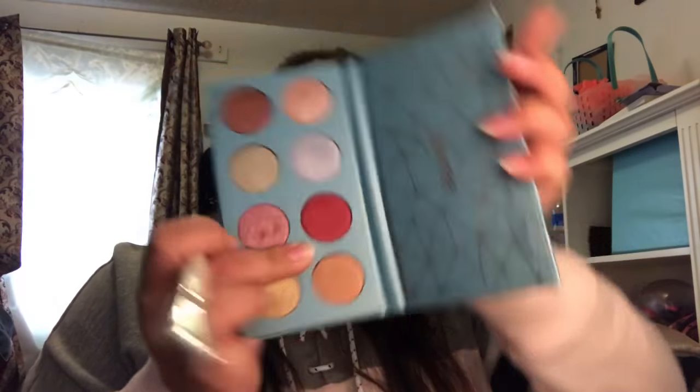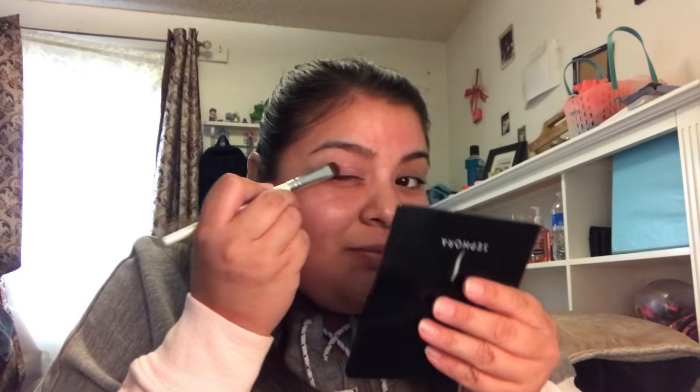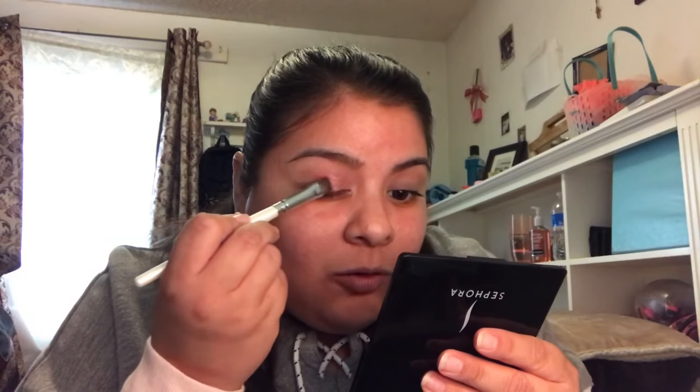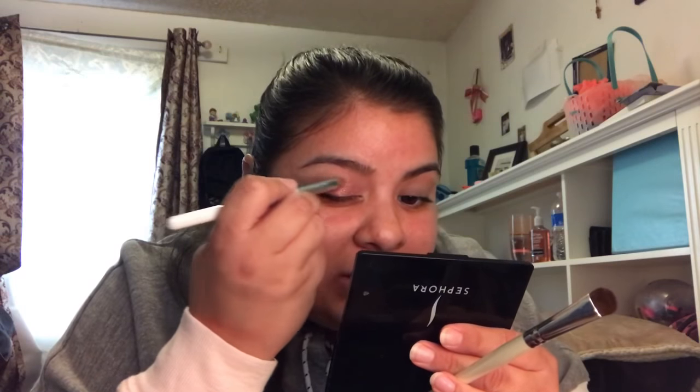Okay, so now I'm going to take my e.l.f. flat brush, and I'm just going to go in with this shade right here, this red shade. This is in Beam Me Up. This shade is just calling my name. And again, I have like no idea what I'm doing. I'm just going by what I see. I'm also gonna overlap the two and try to blend them together seamlessly.